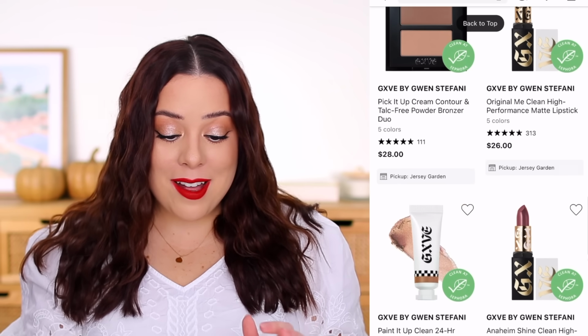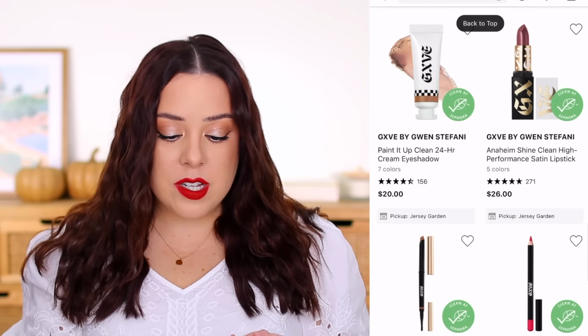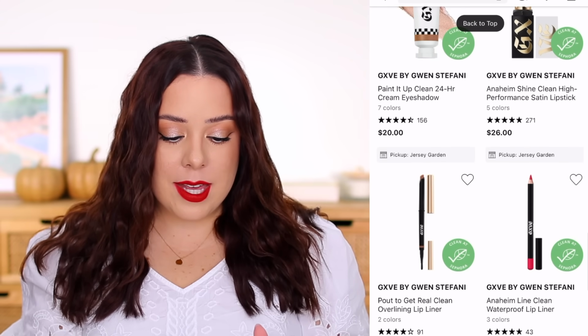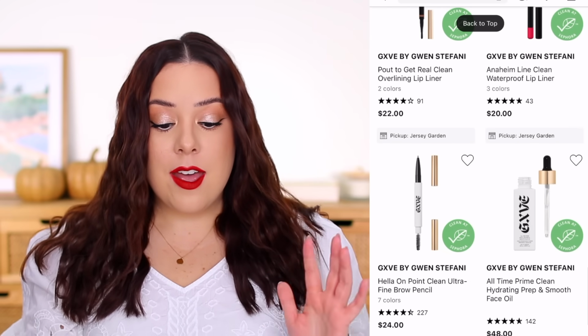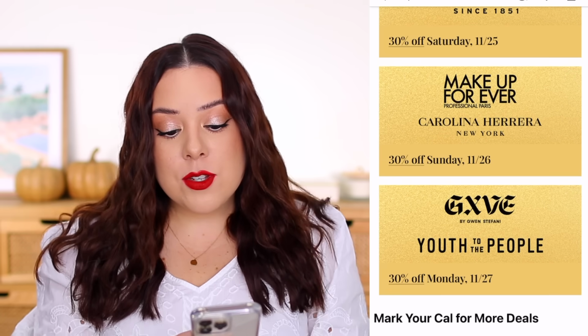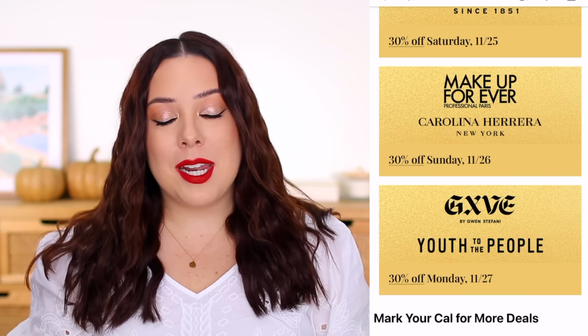I hope you guys didn't buy a lot of products from these brands during the VIB sale, because even if you got the 20% off, it's not quite as significant as 30%. I don't think I actually bought any of these brands during the holiday savings event. Okay, and then the last one is Youth to the People on Monday for 30% off. I tried their products a few years ago. It's been a long time though, so I don't have a ton of recommendations.